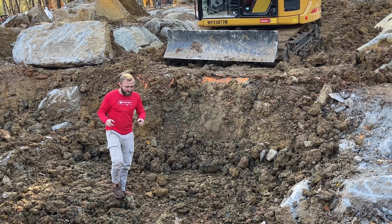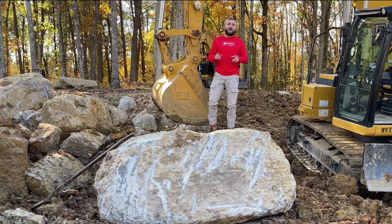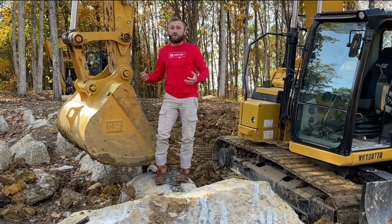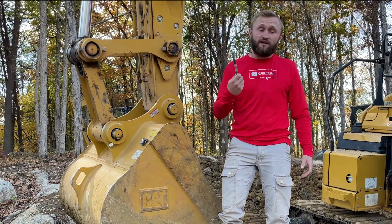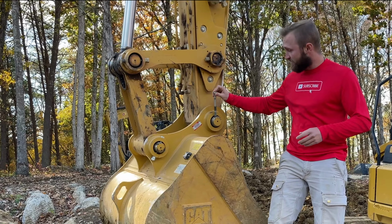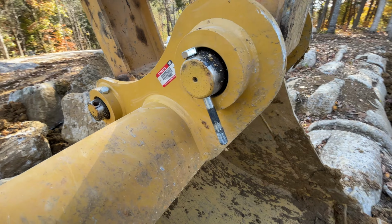One thing I wanna talk to you guys about as well is machine safety. With your machines, it is up to you as a machine operator to inspect your machinery and know whether it's safe or not, because the people around you are technically not at fault if your bucket falls off and lands on somebody. So these are the bolts and nuts that stay in place, keeping these pins from sliding out and the bucket falling. They really aren't supposed to do that.